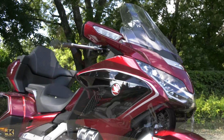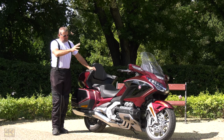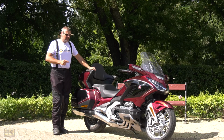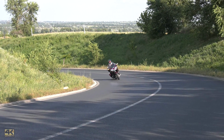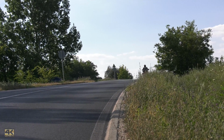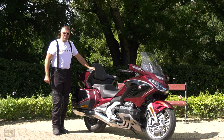The whole silhouette, the face, the lines, the flat 6-cylinder boxer engine are all parts which identify the model. So for the first sight, it's absolutely sure that this is a Honda GoldWing. But the whole bike, from the first screw to the last one, was completely redesigned, replanned and rebuilt. Everything is different from the previous model. So we really have to find out the technical parameters and, in real riding circumstances, how much it is different from the previous model.